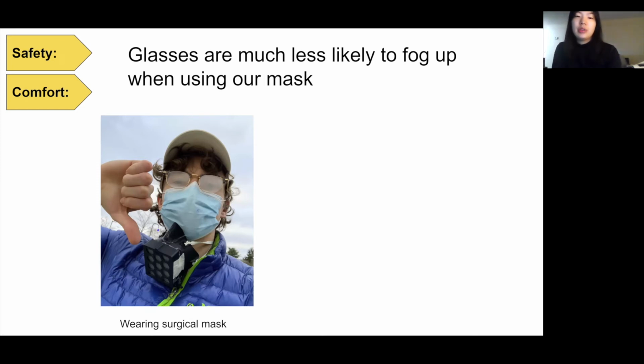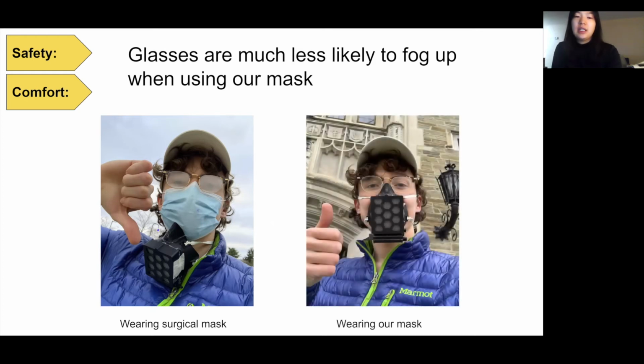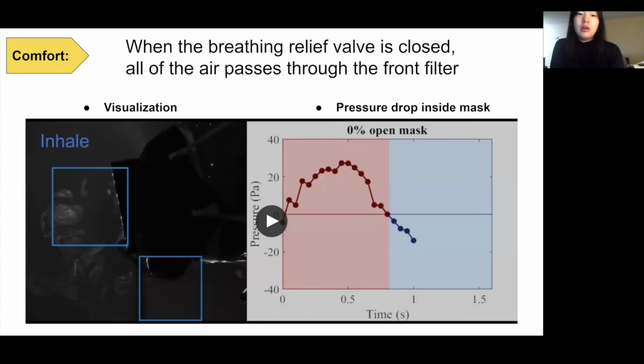On the other hand, with our mask on his face, the glasses are clean. Therefore, our mask fits more tightly on the face and prevents fogging on the glasses. The fogging of the mask is associated with both safety and comfort aspects. On top of that, we also tested the breathing relief valve in the aspect of comfort.